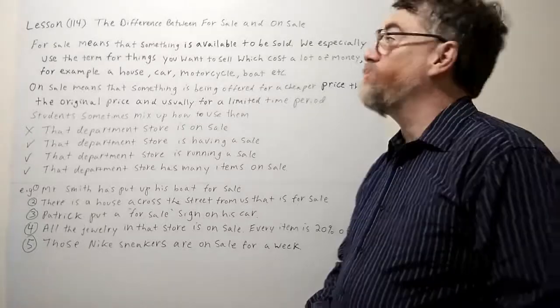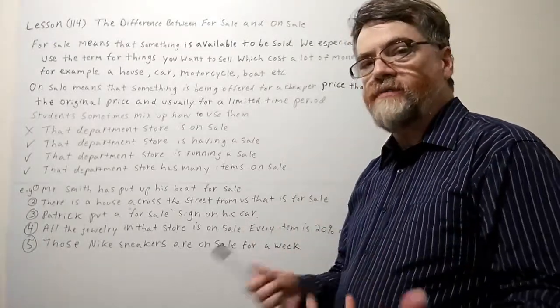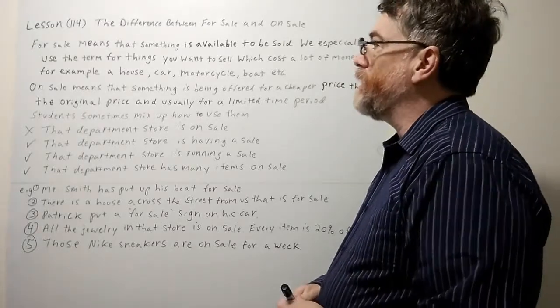Today we're going to look at the difference between for sale and on sale. Sometimes students mix up these two. So let's look at it here.